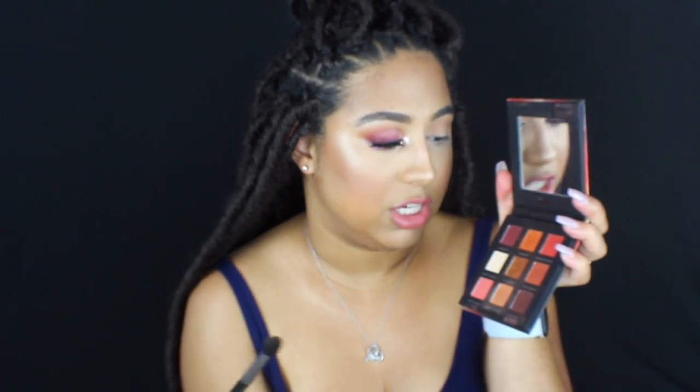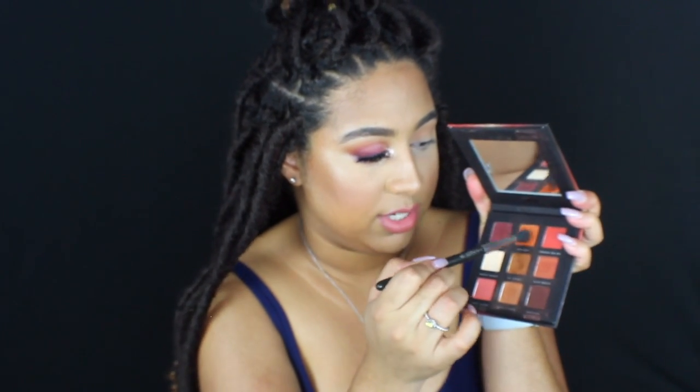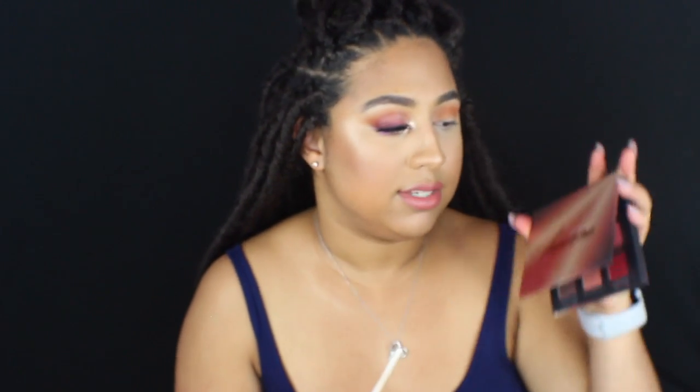So now that I have applied that shade, I'm going to take that same brush and I'm actually going to go into Cheeky, which is in the same palette. It's more of an orange based shade because I really want to warm up this look before I start to add the cooler, more purple tones.